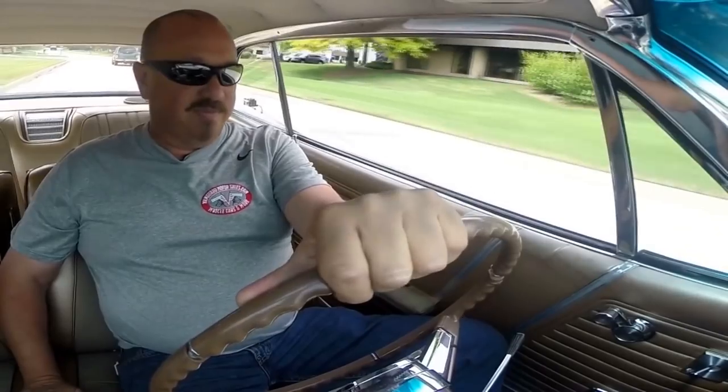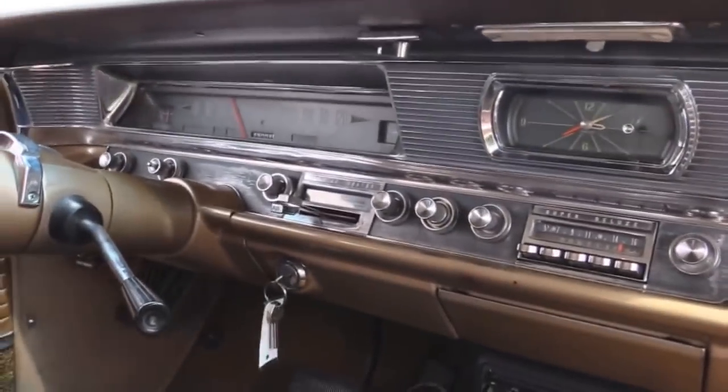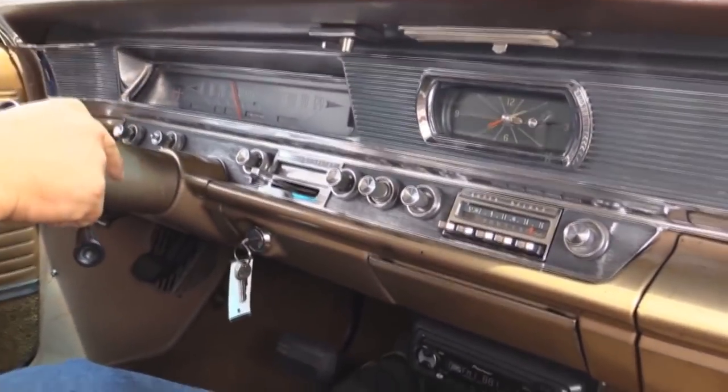Now down here on the dash, horn's working, speedo's working, looks like the gas gauge is working.